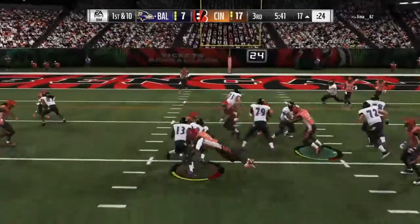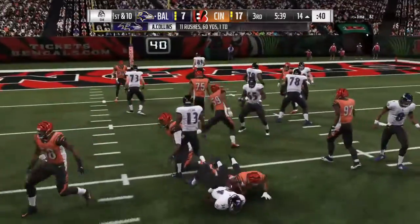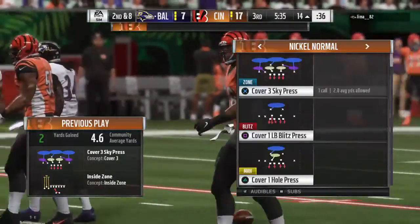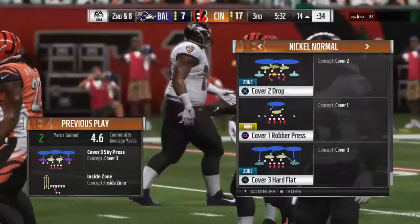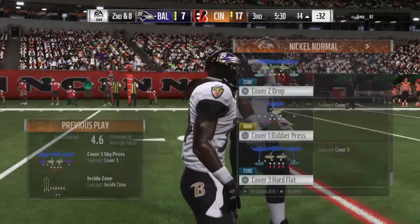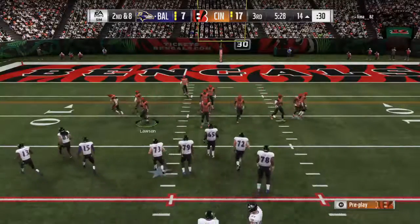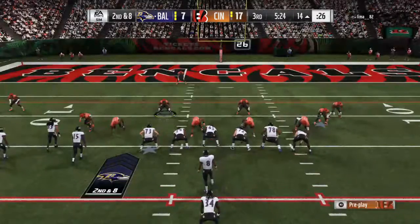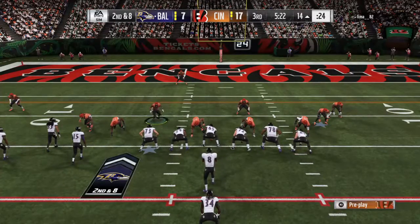On first, they go right back to Collins. He will push his way down to about the 14. Making the play defensively, Carl Lawson. That's a good play by the guys on the defensive side of the ball. Held him to a gain of 2. And that changes the playbook a little bit now for the guy calling plays. 2nd and 8. Now he's got to probably think about going to the air instead of maybe staying with the ground game.